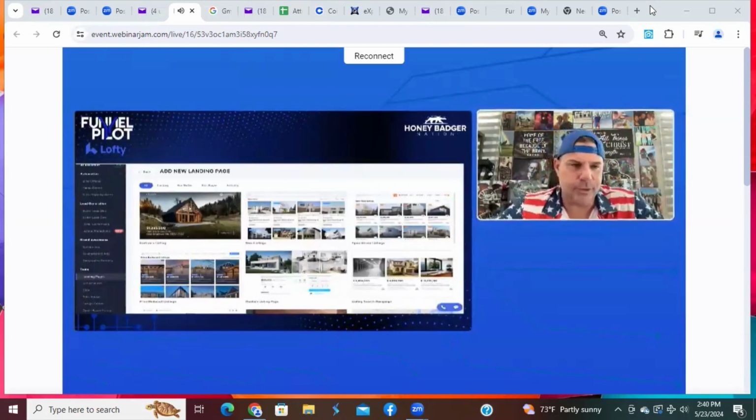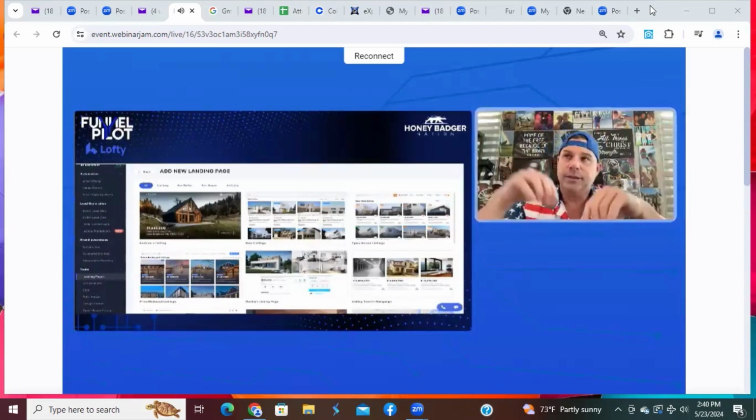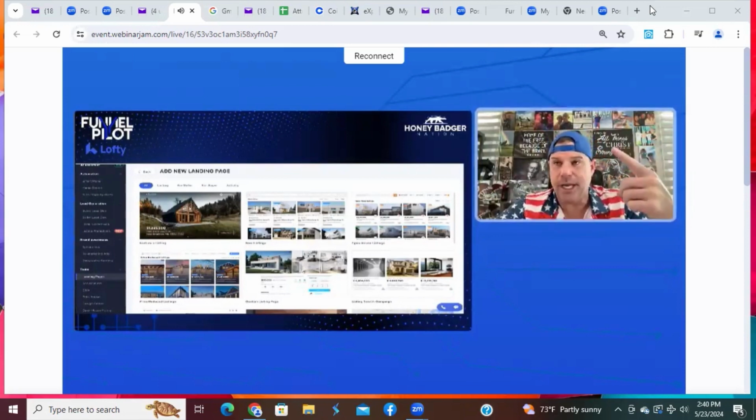So this is just an example of some of the pages. You're going to get a custom full-blown agent website. So just so you know, I negotiated this into the deal. It was important. Two things I negotiated. You'd have to pay for more AI.